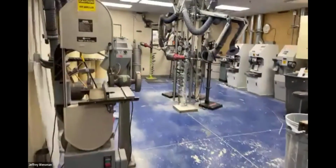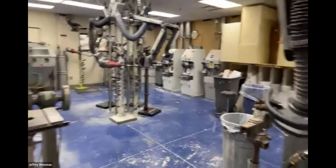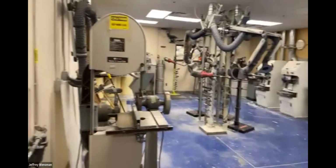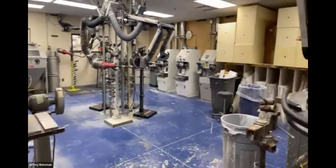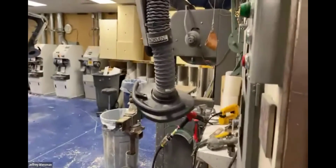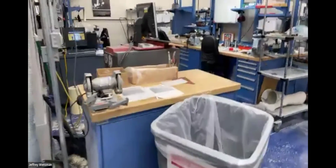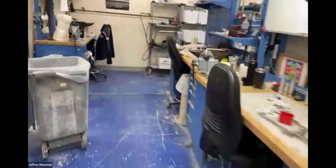And this is our machine room. Pretty loud in the machine room, so I'm probably not going to walk in here to talk, but every tool you could need as a shared resource is in this room. Routers, sandblasters, shoe machines, disc sanders, band saws, a vertical saw over there. And again, very well ventilated. We have a very large dust collector system outside that tries to keep ahead of all the dust.